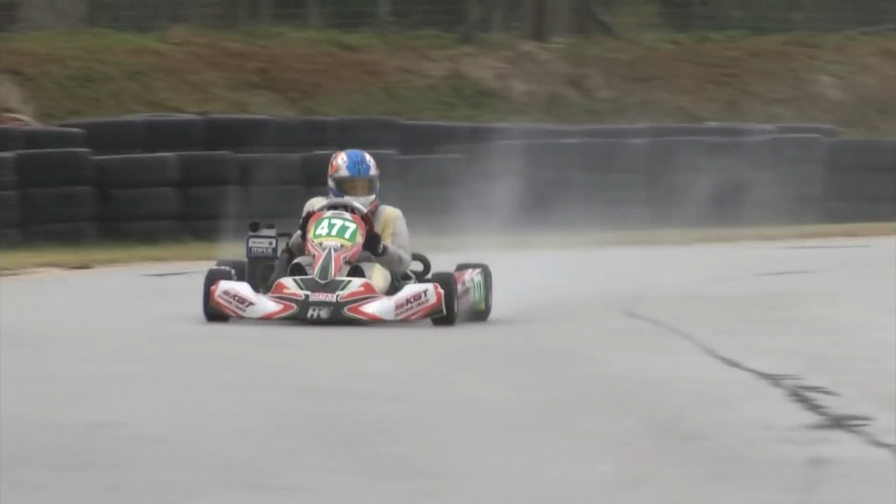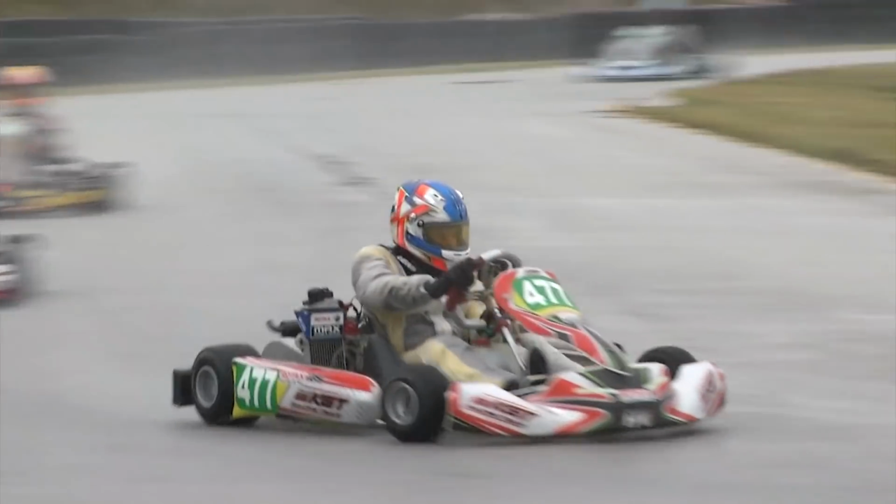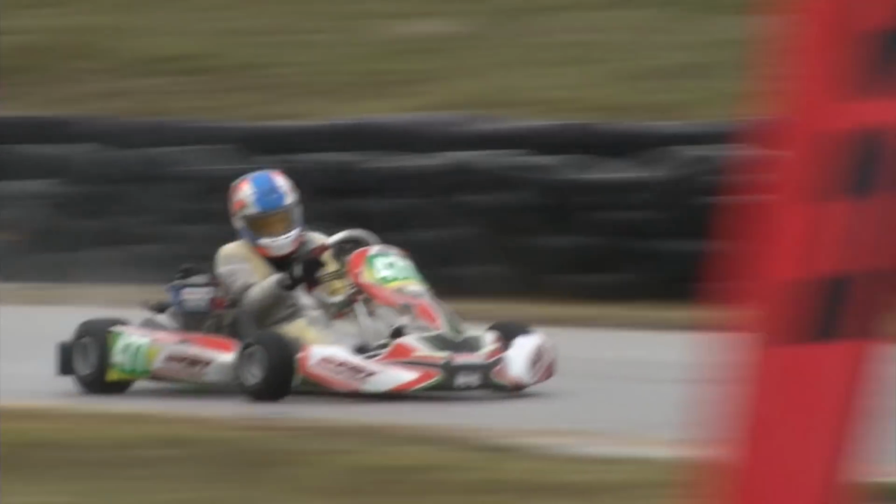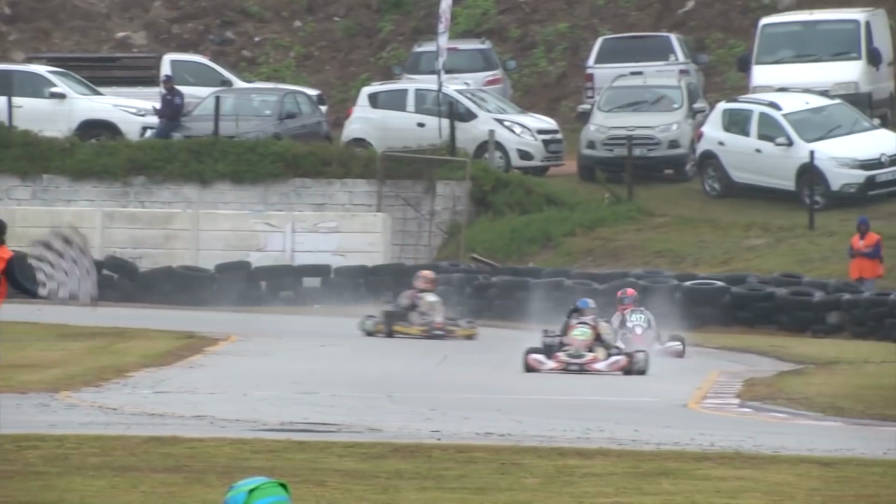Perhaps also a setup issue on his side, maybe a bit too narrow, as in the case of Gwanda Mokoena, who is not inside at all. Carl Visser looking for that checkered flag for the first win of the day, and that's exactly what he's going to get as he crosses the line. He takes the first victory ahead of Dolenchek.